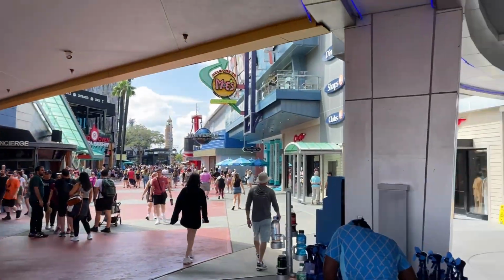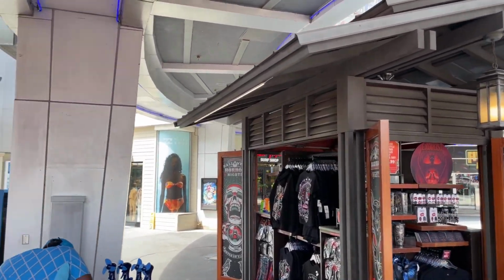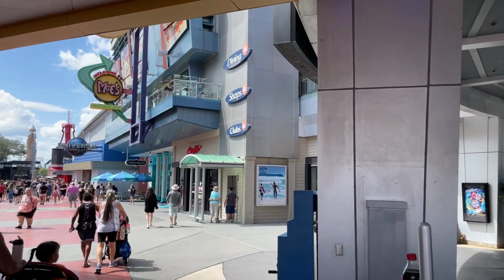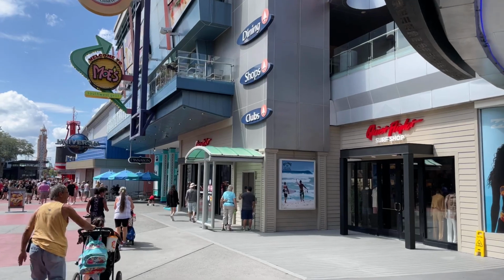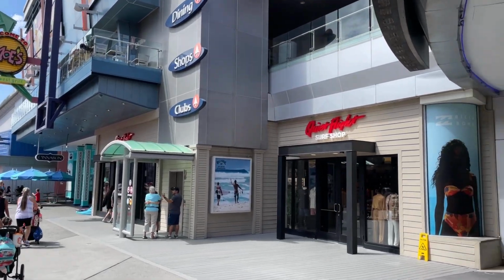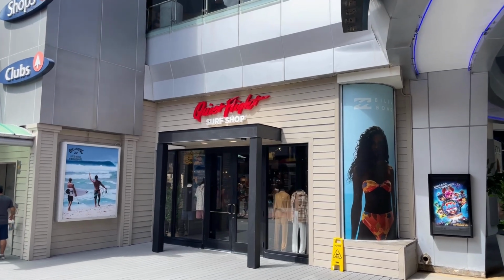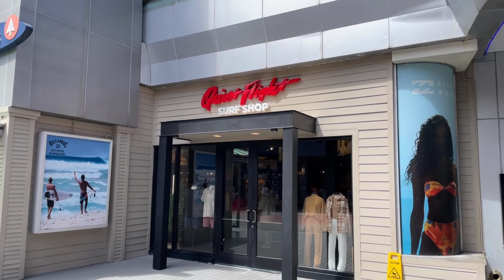They do have, underneath here, a little merch stand that you can buy some stuff from. These fans that have the mist and the fan on it. And we'll just keep walking, because right here there's a little bit of different stuff. You have a little surf shop here where you can go in if you forgot sunglasses or you need some swim stuff. That's going to be your surf shop.